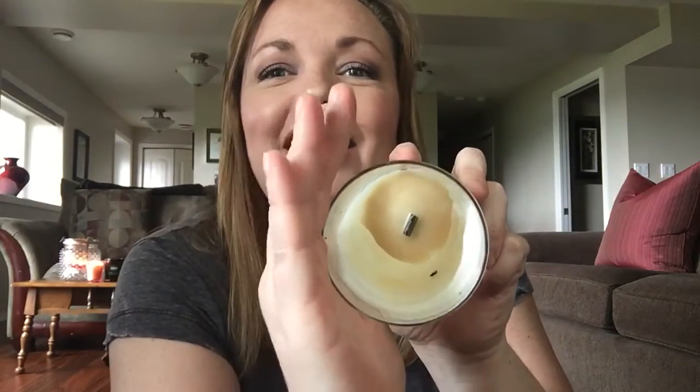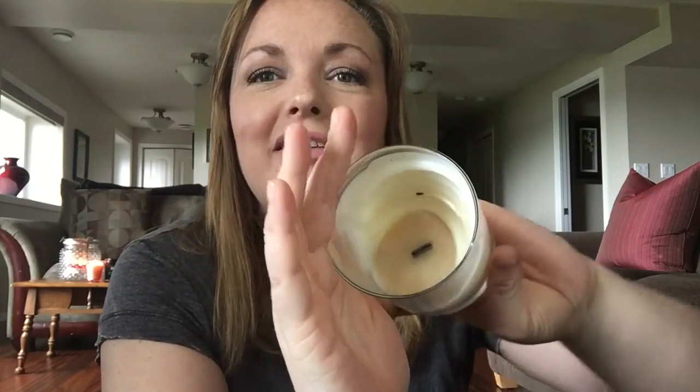But what I will say is, as you can see, there is quite a bit of wax that did not make it to the bottom. It's almost done. I will say it's probably got more than 60 hours at this point, so I will give it that. It's actually a very long-lasting soy candle. The notes here say peach, vanilla, and cream.